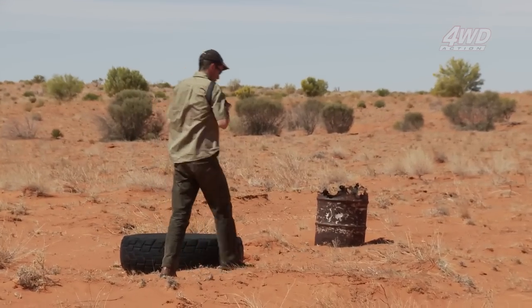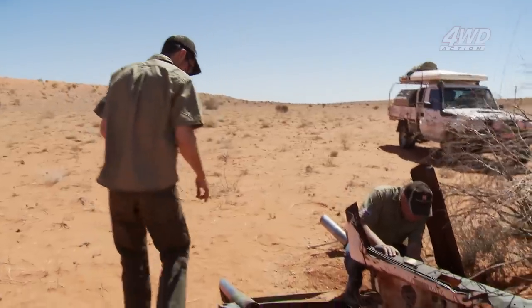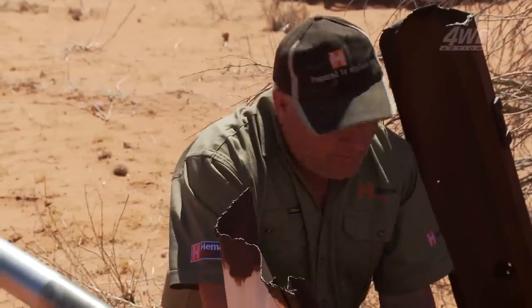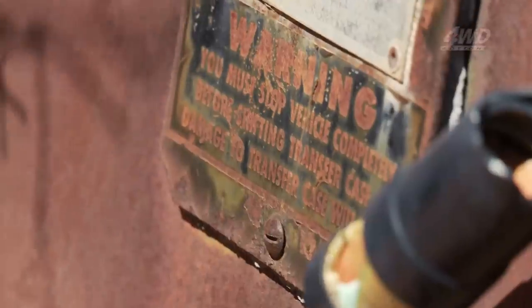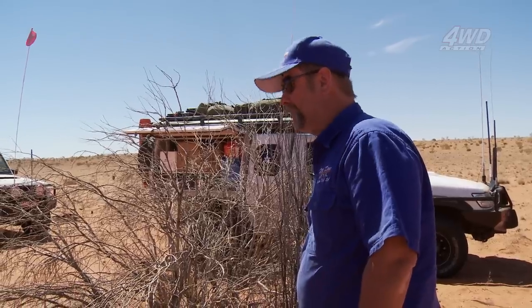Back in the 70s and 80s, when these shot lines were being put through for seismographic surveys, there was a heck of a lot of work being done in the middle of the Simpson Desert. So really, it's not surprising that we would stumble across some evidence of the workers being out here. Maybe this is an old surveyor's camp. There's no doubt it's not moving.